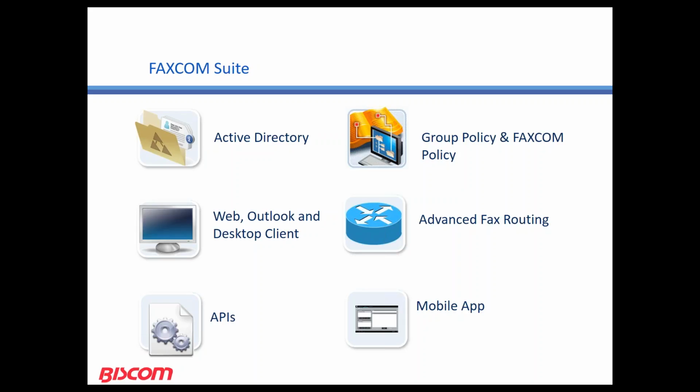APIs are used to integrate faxing with other applications and processes. So with our delivery and our solutions being fax, SFT, or file sharing, through our APIs you are able to integrate all applications.